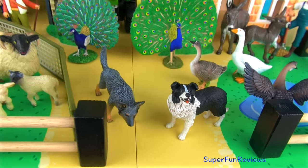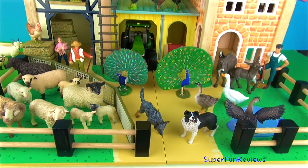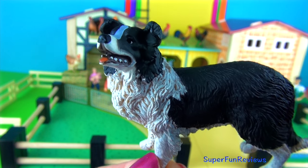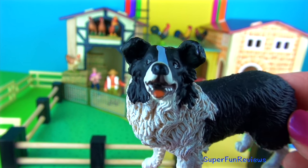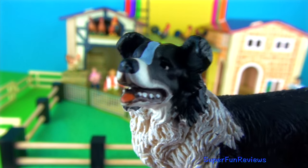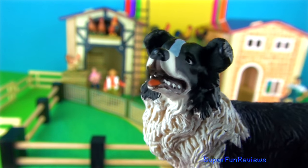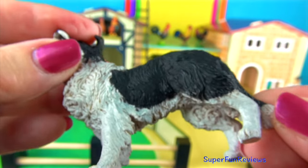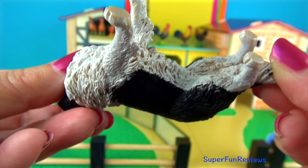And of course, my two farm dogs. This is Sam, my border collie. They are an energetic, fun dog and was originally bred to help herd sheep. They are considered the top obedience dog and the most intelligent of all the dog breeds.